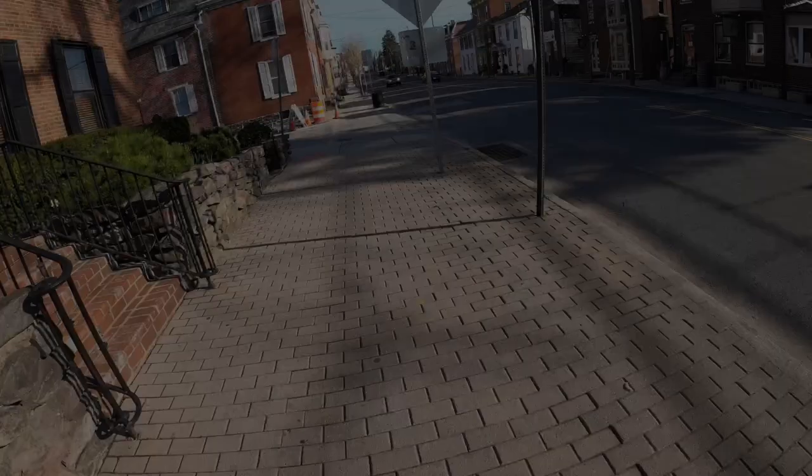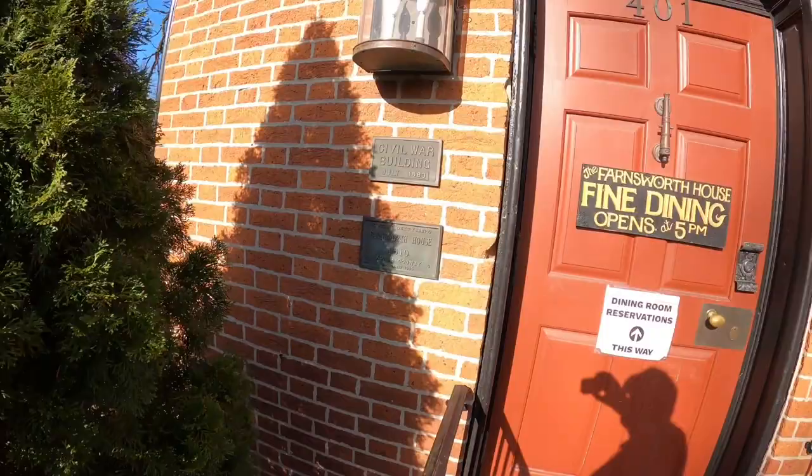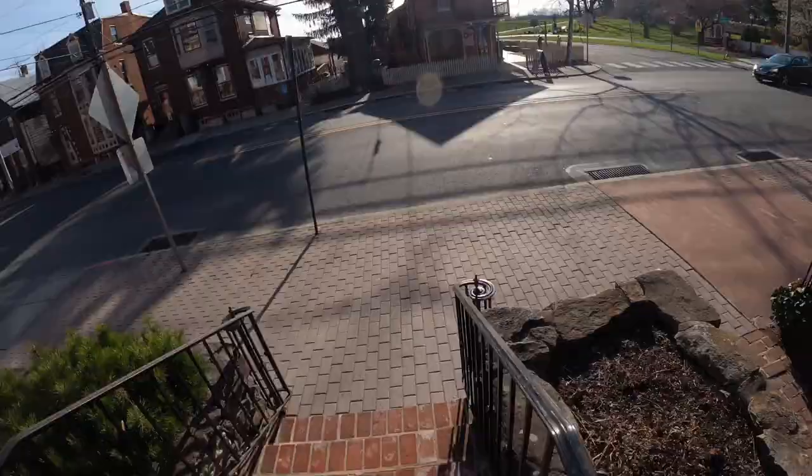Now, another one of the things I wanted to show you is every house you come to here that was here during the war is going to have one of these placards. It says Civil War Building, July 1863. So this is the Farnsworth House.